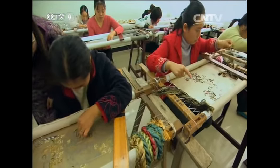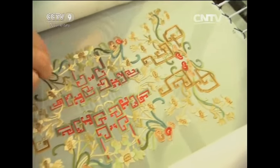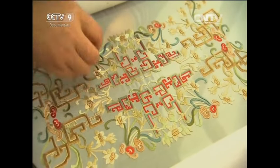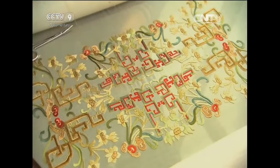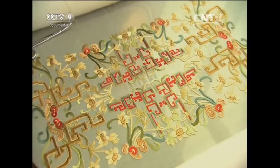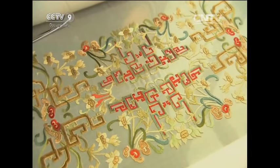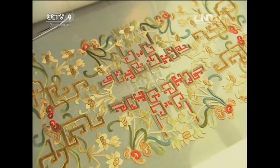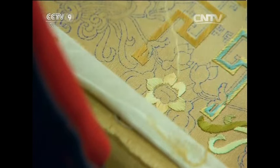Her research has allowed her to recover many of the techniques behind the Qianlong double-sided embroidery. As she passes her discoveries onto the team, the results begin to show. For the girls used to freestyle stitching, the project is a demanding test of their skills. All of their stitching must be perfectly neat and even. One small mistake, and they will have to start all over again.